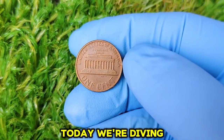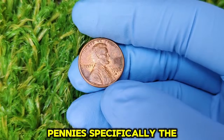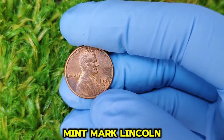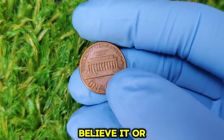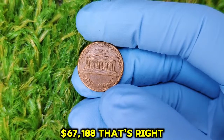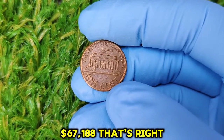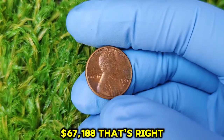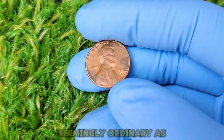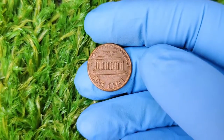Today, we're diving deep into the fascinating world of pennies, specifically, the 1982 D mint mark Lincoln 1-cent penny. Believe it or not, one of these pennies recently sold for a jaw-dropping $67,188. That's right, a single penny. But why? How can something as seemingly ordinary as a 1-cent coin be worth that much?